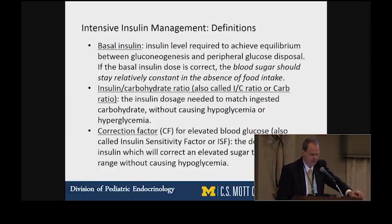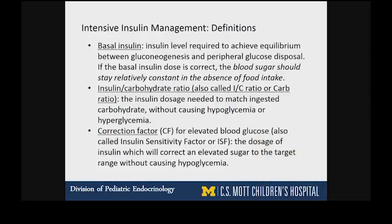Insulin to carbohydrate ratio, also called the insulin to carb ratio or carb ratio, is the amount of grams of carbohydrate per unit of insulin. Correction factor is the amount of insulin that is expected to cover a certain amount of blood sugar units. So for example, if your correction factor is 50, it means that 1 unit of Novolog or Humalog or Apidra should correct your sugar over about the next 4 hours by 50 points, okay?